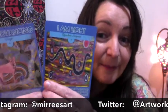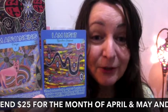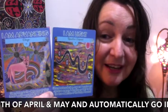So the two cards that we drew this week are I Am Light of the Rainbow Serpent, and I Am Advancing with Dingo. The Rainbow Serpent is telling us how important it is to nurture our creative energy at this point in time. It's going to show us insights, give us inspiration, motivation to keep going. It'll give us direction and what we should do next. So get out your journal, do some scripting, creative writing, painting, drawing, or something that will enable this to come out more, and make a commitment to nurture this on a daily, weekly or monthly basis.